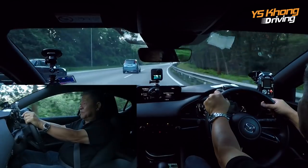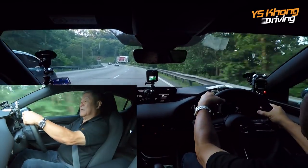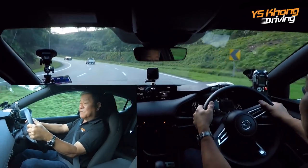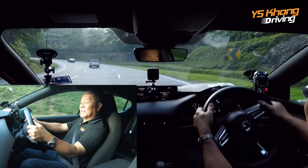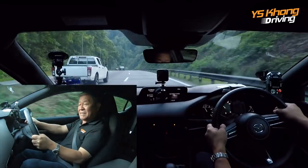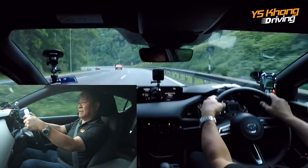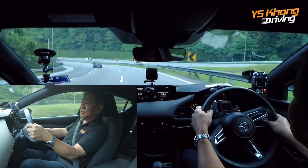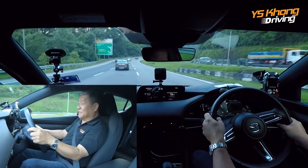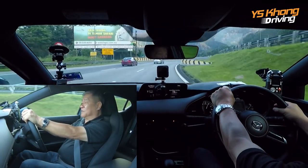The difference between the Sedan and the hatchback is about 30 kilos. So the hatchback has the advantage on weight, but this 1.5 is also short of a few horsepower from the 2 liter. And of course it doesn't have paddle shifters, but it does have a sport mode. And with a 10,000 ringgit price difference to the 2 liter in the next level, people are asking, should I buy the 1.5 or the 2 liter?